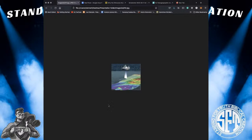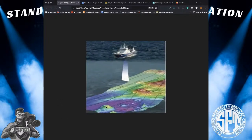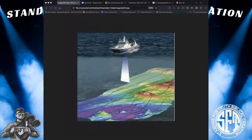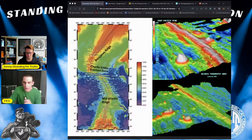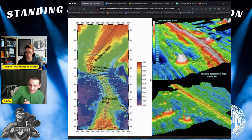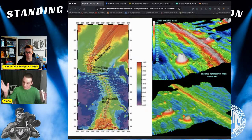So how did they discover this? Man, that picture's horrible. They took boats, they did sonar scanning of the ocean floor, and they followed the tracks along the mid-Atlantic ridge, and they said, "Oh my gosh, this is evidence that there was a different speed of these movements." And the young Earth creationists were like, "Exactly, it's what we've been saying."